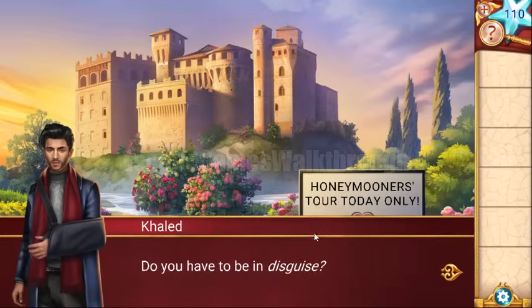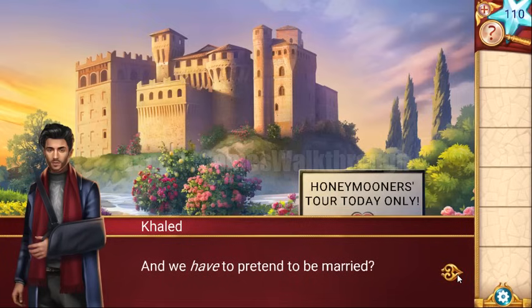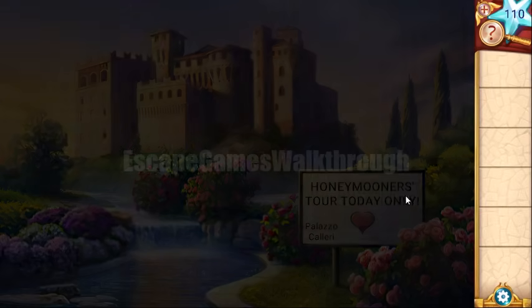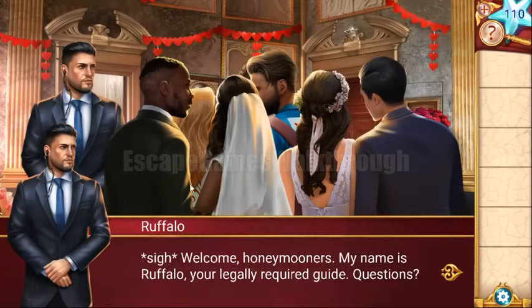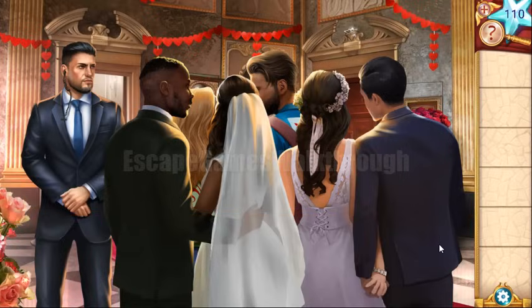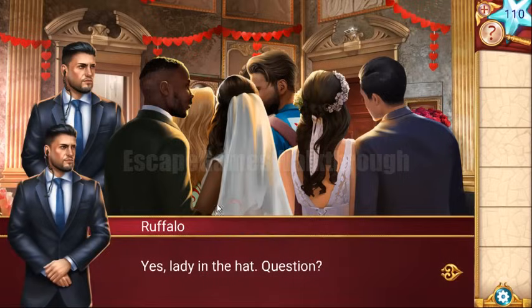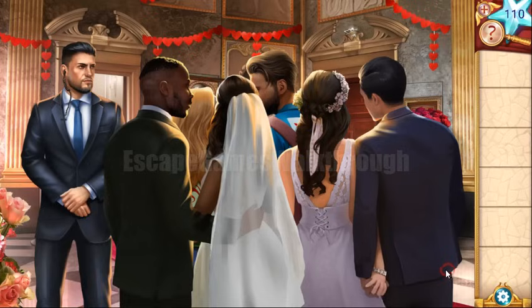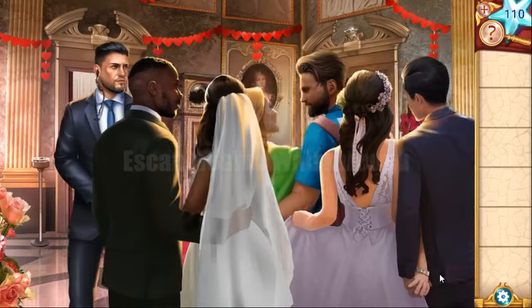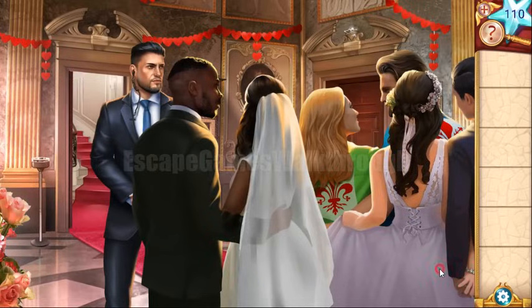So our task now is to get inside this castle, and to disguise ourselves we have put on another outfit to look like honeymooners. And here's the man called Ruffalo, the man who attacked us in a car on the road. So let's talk to him a bit. He doesn't know us. Asking him some questions and so on.